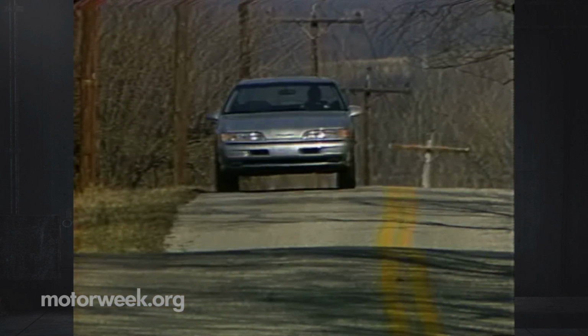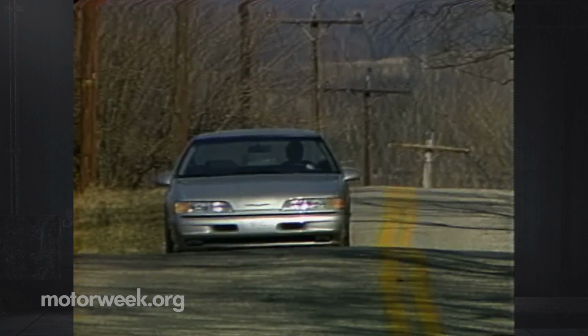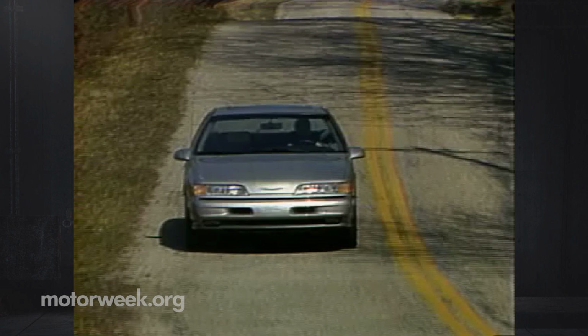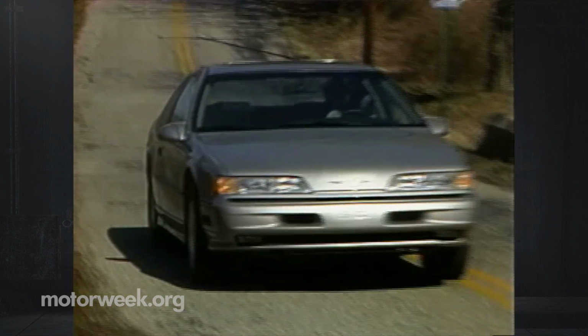The Thunderbird's independent rear suspension shines best of all when the road gets bumpy. In a turn where the old solid rear axle car would react like a dog with bad hips, the SC takes the bumps in stride.